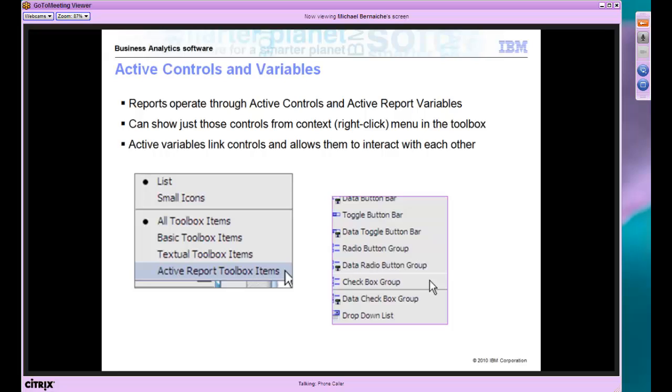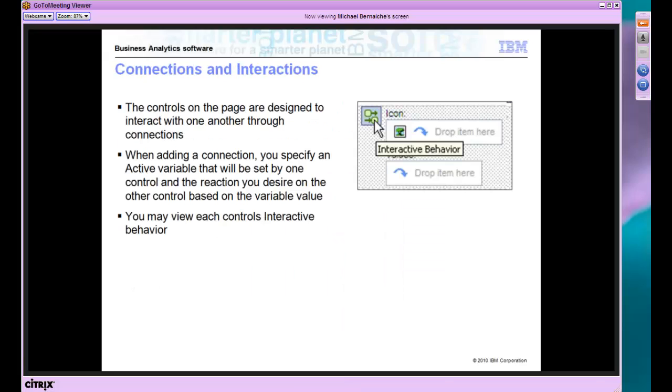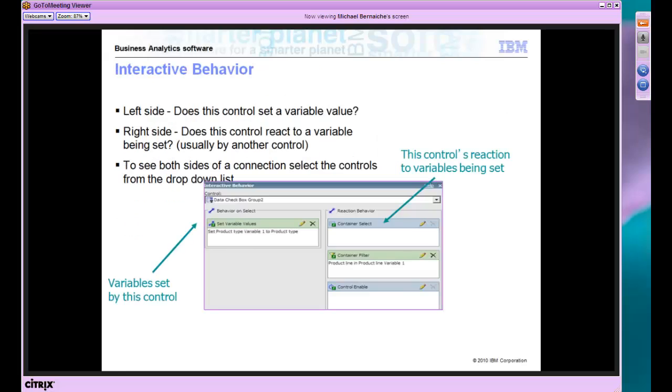There's a connection and interaction button, as you'll see soon. And this is how you actually connect, say, a list report to a data button to control what is being shown as you click through the report. Again, this is the interactive behavior window. And what this is showing you is that there's a left side and a right side, and you can basically set what is seen by each item. Again, I'll show you that shortly. So let's hop over to the demo.